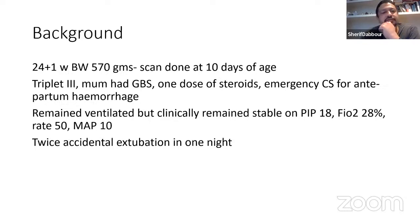Actually, the triplets were born at 24 plus 1 weeks. Triplets 2 and 3 are in our hospital, triplet 1 in another hospital. So this is triplet 3, born at 24 plus 1, birth weight 570 grams. Mom had an emergency cesarean section because of severe antenatal hemorrhage, and received 1 dose of steroids and a loading dose of magnesium sulfate. Mom was also GBS positive in this pregnancy.